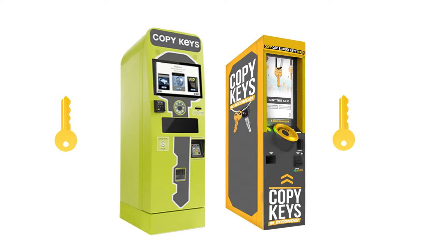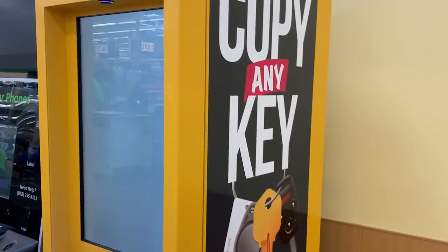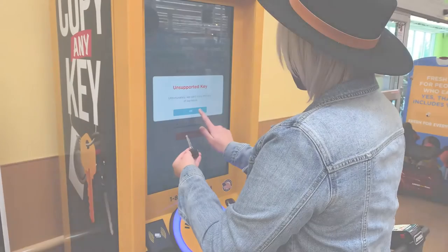Both machines make house keys. But take a look at the yellow machine. See that? It says any key copied next to a picture of car keys. Now, some people look at this and think the machine actually makes car keys on the spot. But does it? The truth is, it does not.